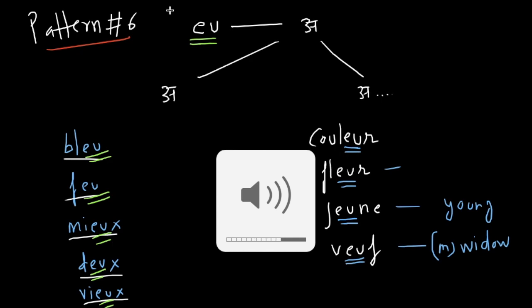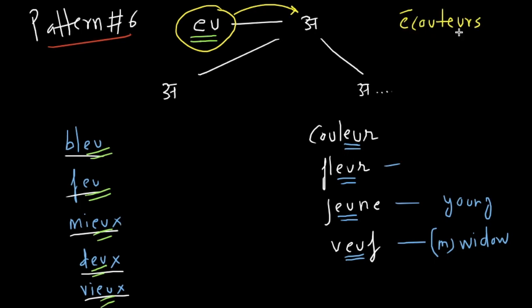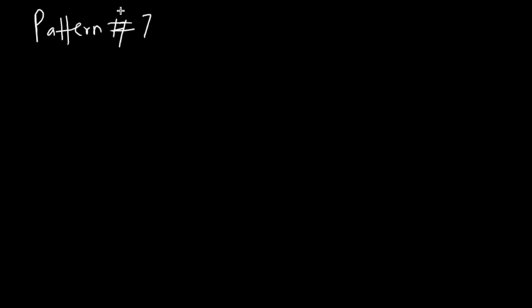The main thing to learn here is the combination of EU. Earphones. So if you see again, we are using EU, écouteur. So EU becomes O. Okay, this one is interesting.